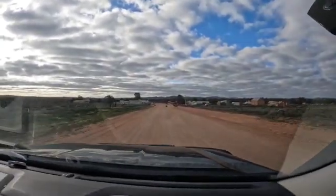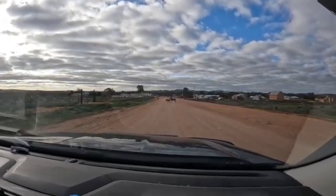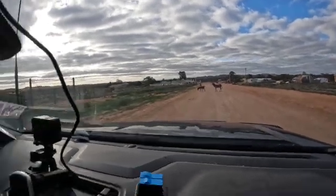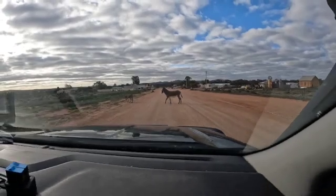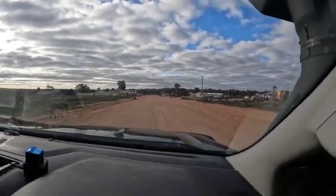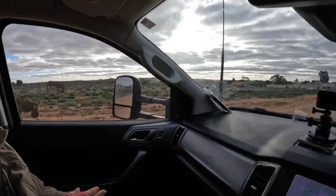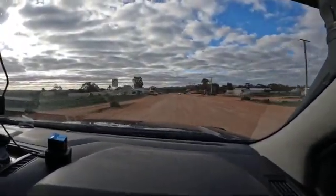And here's the donkeys. Look at them. It's a mama and her bubba. And then the males are over there. Excuse me, donkey. That'll do, donkey, that'll do. Yep, and mum's about to die because she's so cold.